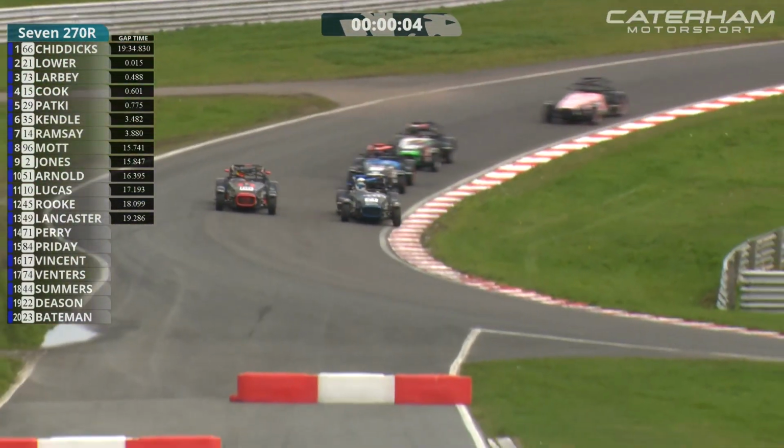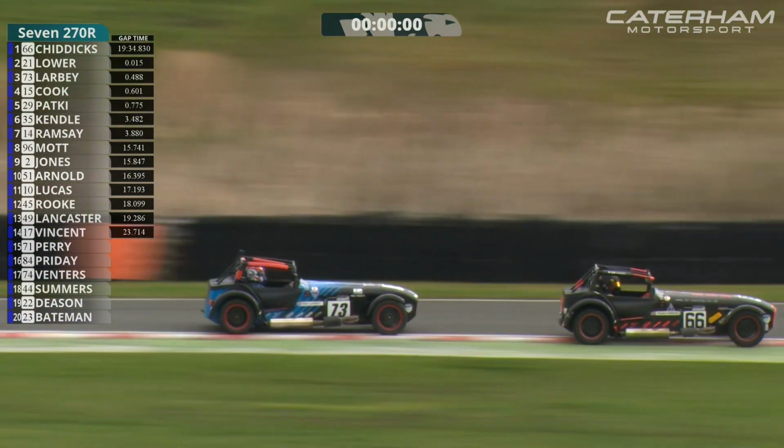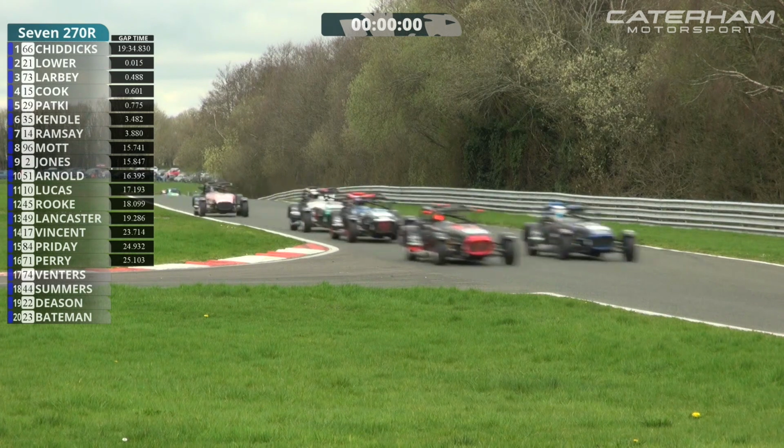This is going to be a cracking finish. So how are they going to manage this? All these drivers are going to be working out... That's Chiddicks, let him go through there. I wonder whether that was a deliberate tactic to be in second place as they come into this latter part of the lap. They're all trying to work out, where do I want to be around these last few corners as they head up towards Island Bend.